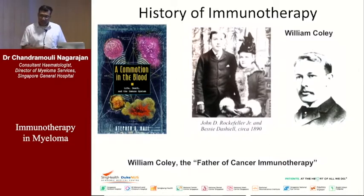Back in the day, in the 1800s, in 1890 to be specific, there was this young, beautiful girl who lived in New Jersey called Bessie Dashiell. Now, she was friends with one of the wealthiest American families, the Rockefeller family. Suddenly one day, Bessie gets severe wrist pain. And lo and behold, it turned out to be cancer. To be specific, it was a type of soft tissue cancer called sarcoma. Not much was known about it, obviously. It was nearly 150 years ago.